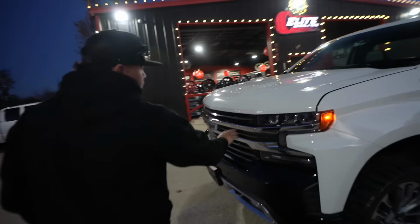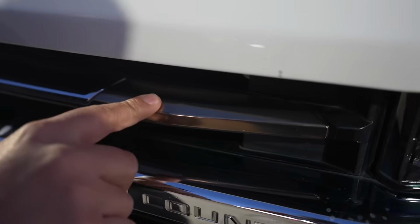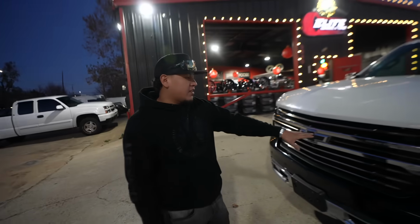Ya, este de aquí. So guys, whenever I do drop it and put it on 26, 28, this is the color we're gonna put the wheels. Okay, so the wheels are gonna be that bronze color and everything's gonna be black with little bronze accents. Como todo lo de High Country, todo eso va a ser bronze. Le va a dar un buen toque.